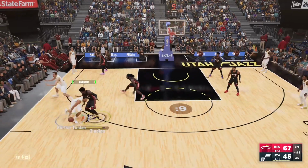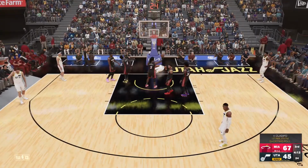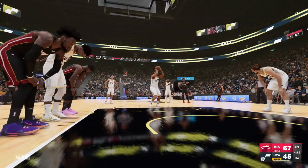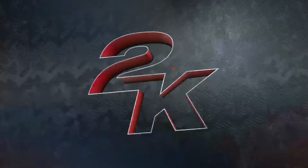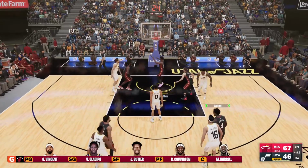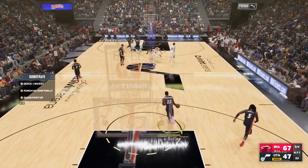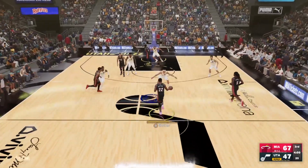Here's Horton Tucker. Guarded by Oladipo to stop the run. And he gets the whistle. 2 free throws coming up. I'll tell you what, he earned his money on that foul. In a moment now to quickly take a look at the offensive approach for Miami. They bullied the defense here in the paint. Look at all of those buckets inside. Just hard to defend in the paint.